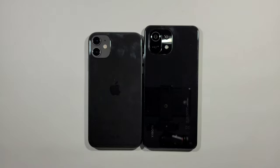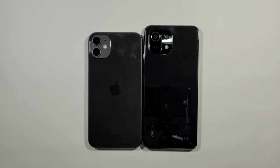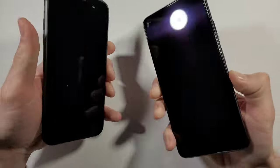I'm Godfreak and today we'll compare speed test between these two devices. On the left side is iPhone 11 and on the right side is Xiaomi Mi 11 Lite. So let's quickly boot them up at the same time and see which one is quicker.